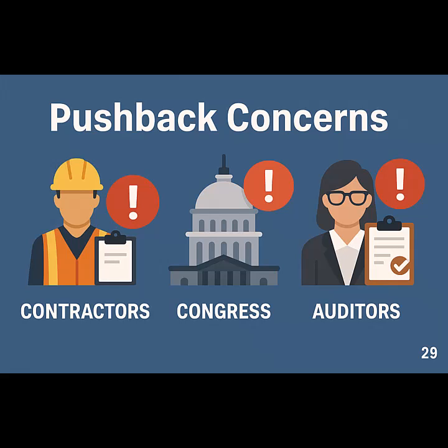Absolutely. They're going to want to see some strong safeguards in place to make sure the DoD isn't just writing blank checks. And then there are the auditors, right? They're the ones who have to make sure everything is above board. They're going to have their work cut out for them. Yeah. This new system is more complex, more dynamic. It's going to be harder to track everything. So they'll need new tools, new techniques to ensure accountability and prevent fraud. Exactly. They're going to be under a lot of pressure to keep up with this change.